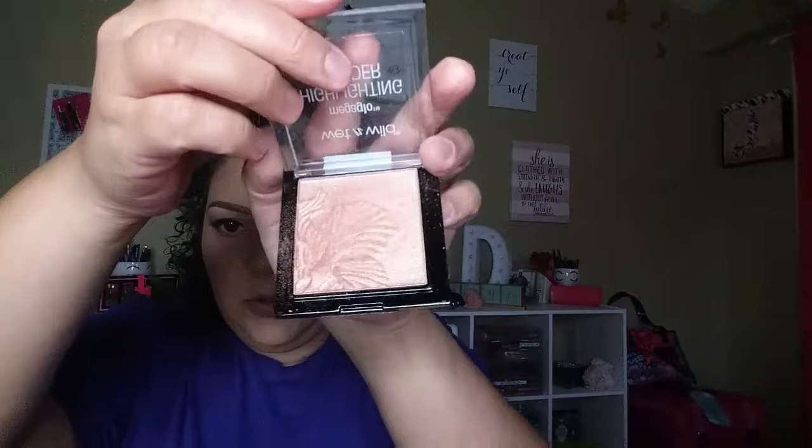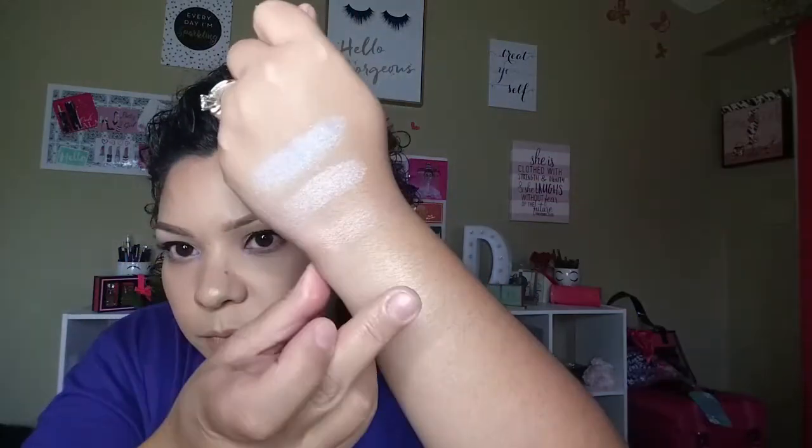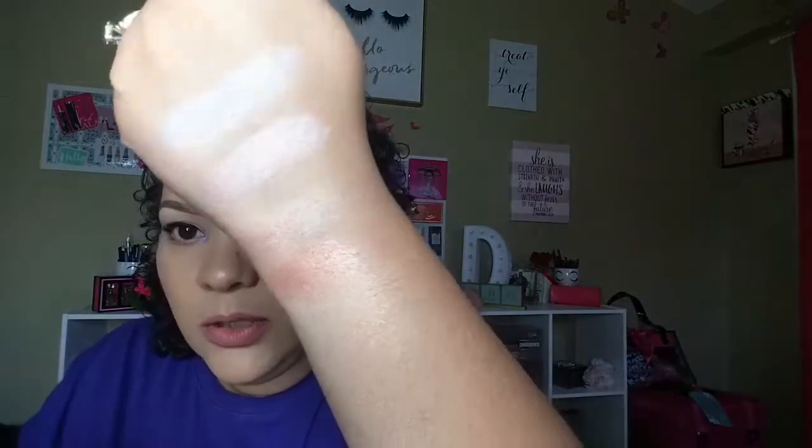The next one is Crown of My Canopy, which is this one. This one's more of a rose gold type of shade, and this one's perfect for dark complexion. But I do get away with this one because it's not as, you know, dark.